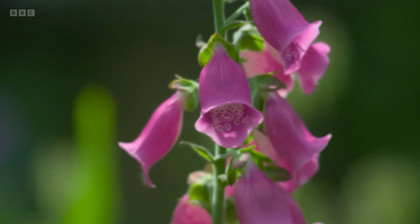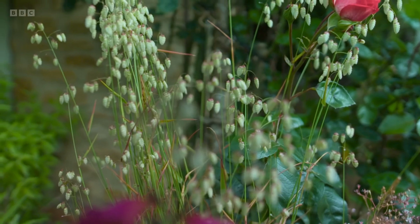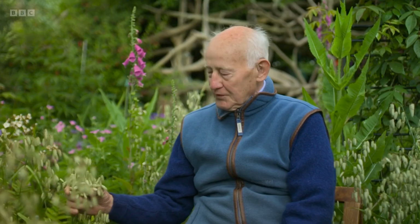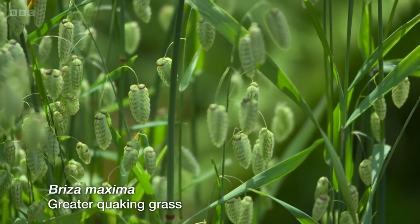My style of planting is informal, casual. The foxgloves are all self-seeded. I like the self-seeding. It's quite cheap, really. Although it's slightly overgrown, I think Briza maxima is certainly one of my favourites. It's short-lived, but it's a happy plant. It draws the eye in by its colour, its texture, its tone.